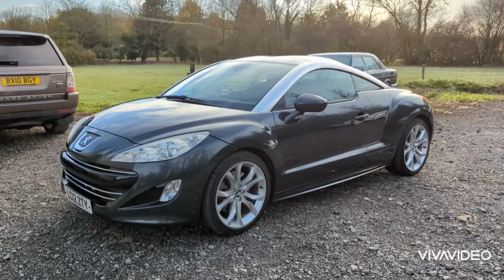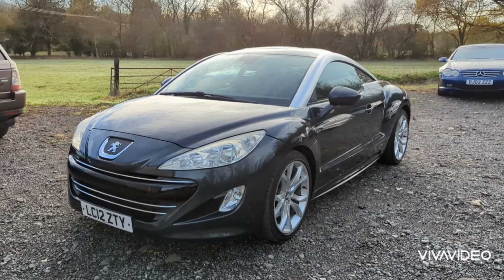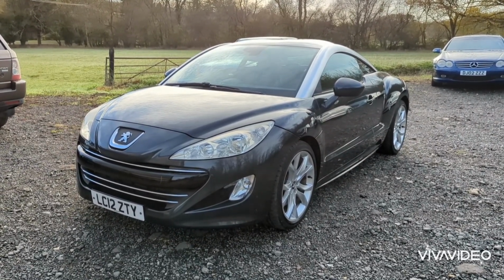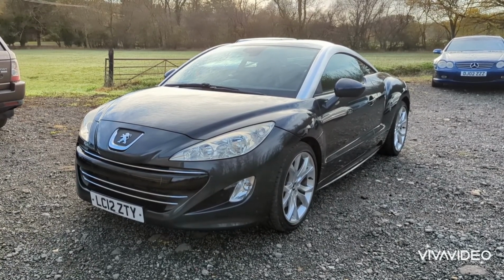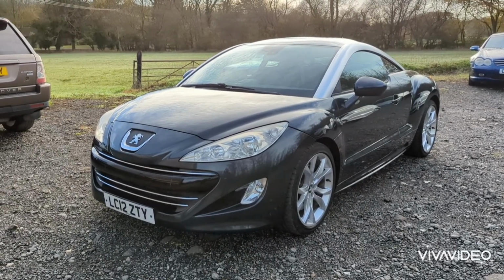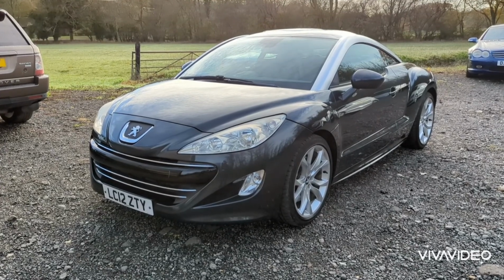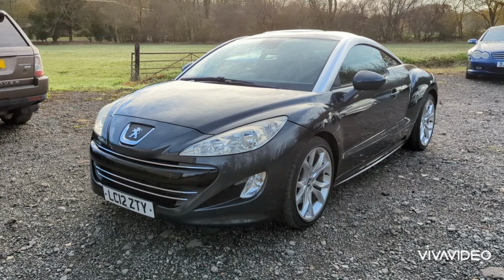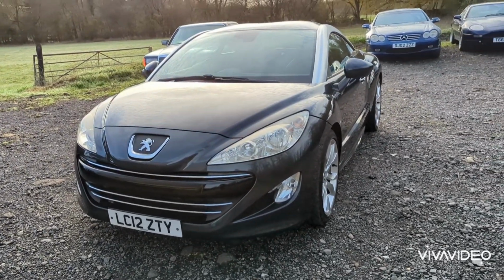And we also had to replace the VVT oil solenoid. Because it's got variable valve timing, it puts the oil in at different pressures depending on how fast you're revving the engine. We also did the PCV valve on the rocker cover, so that was another £600. But now she's absolutely spot on.